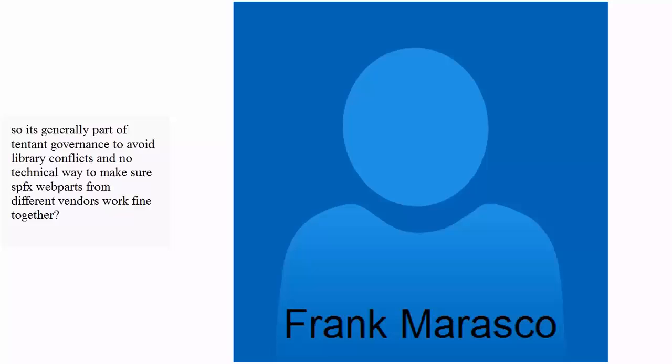So there's another question. Oh, there's actually two questions. When will we get a preview of the dev tools for the new pages experience? So there isn't any new tool.